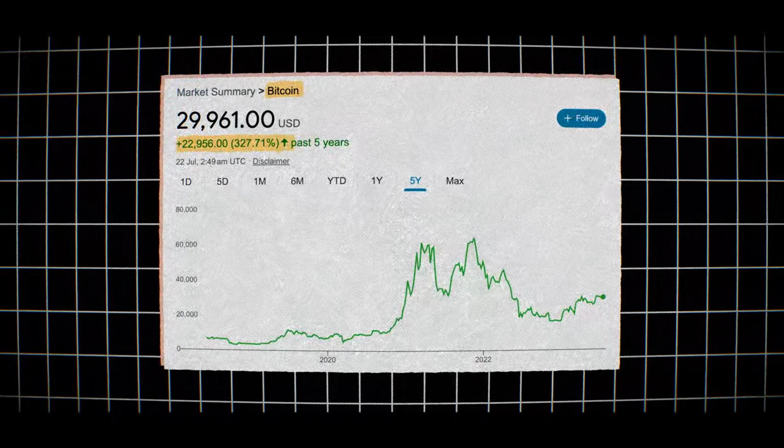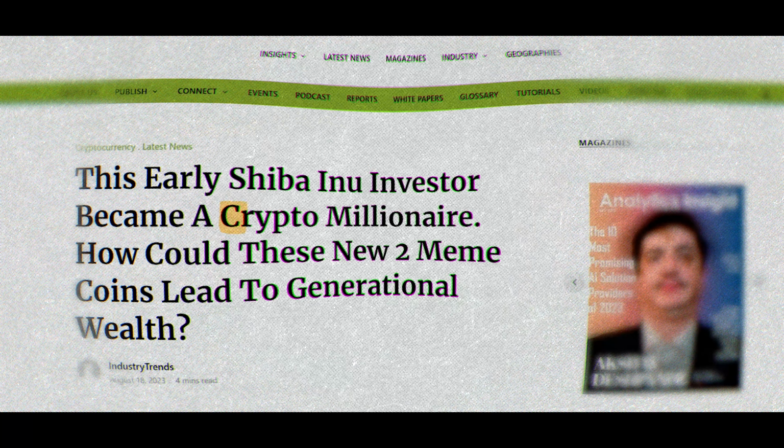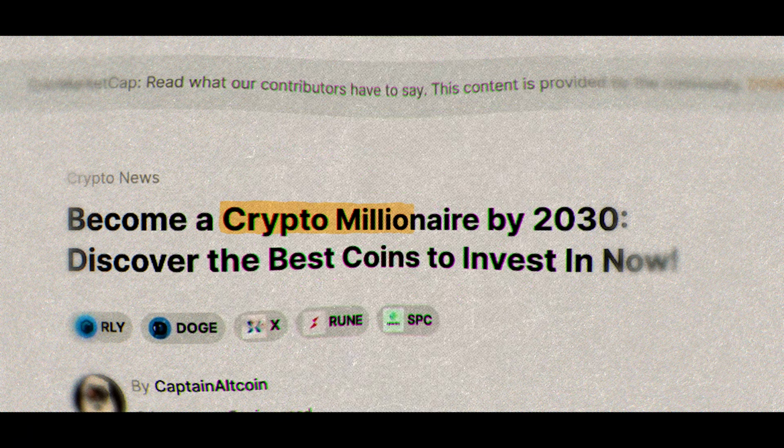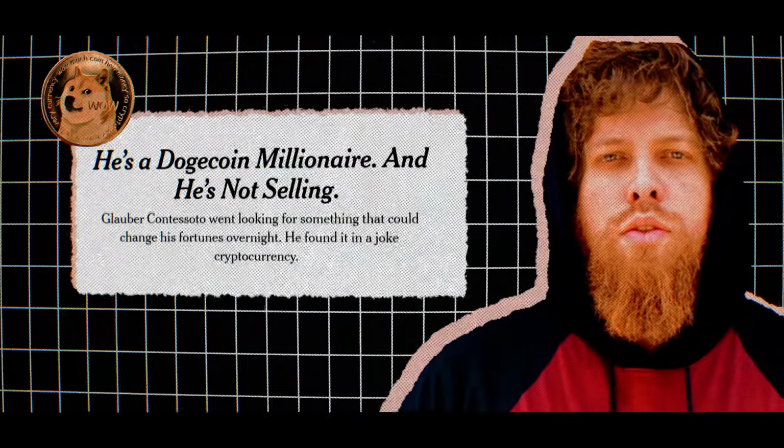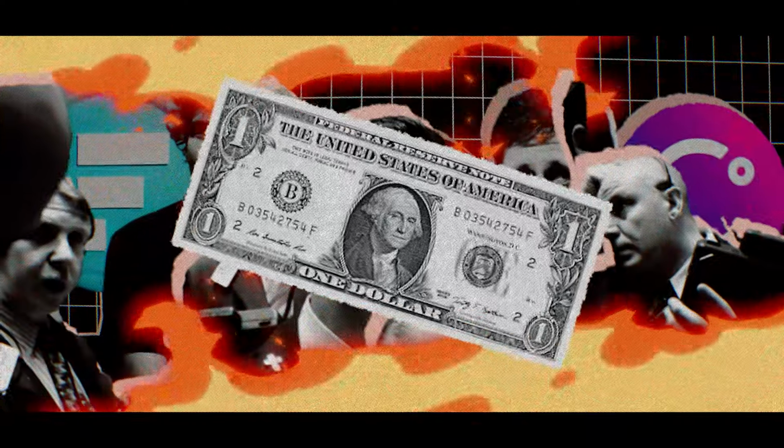Bitcoin has gone up 327% in the past 5 years, and you've probably seen lots of news headlines about people becoming overnight millionaires from investing into things like Dogecoin. But with the recent collapse of major crypto exchanges like Sharesies and FTX, where billions of dollars of investors' money has been lost, getting into crypto can seem a little bit risky.